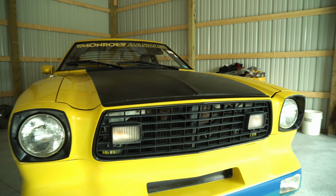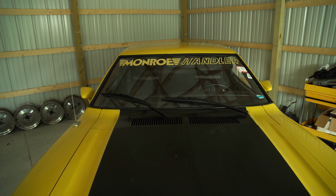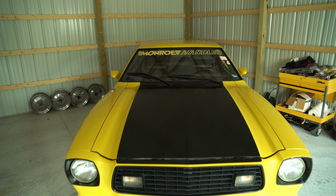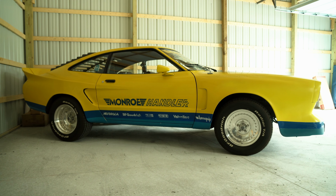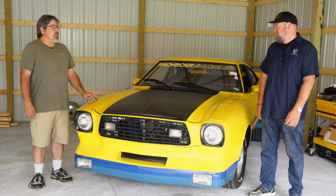Okay, well, speaking of rare, tell us about the Handler. Now, we've already done a video on this, but people may have missed that video. Let's talk about that. How'd you find this car? I mean, we know there's 6 of these? Legend has it 6 of these cars were built.